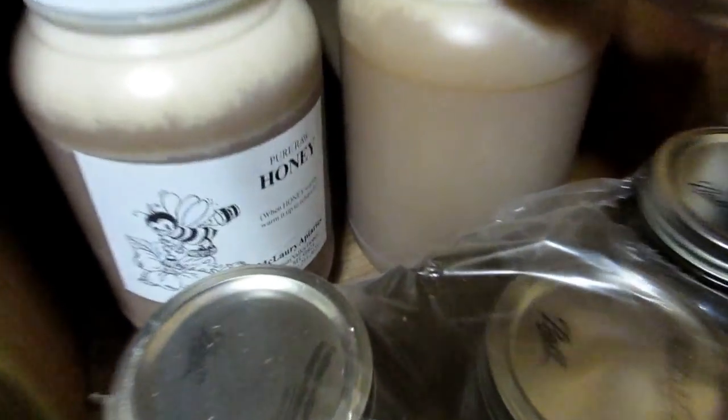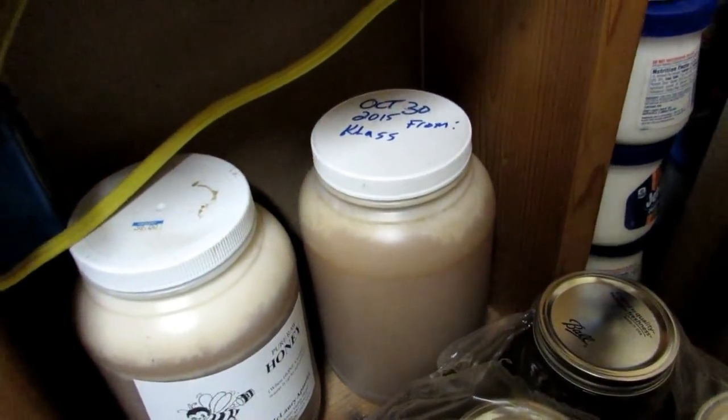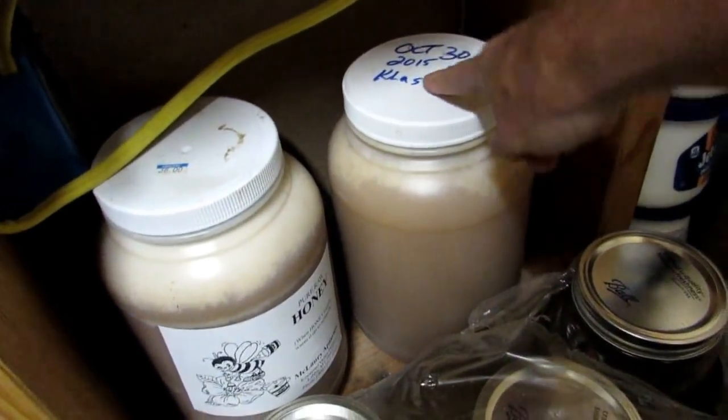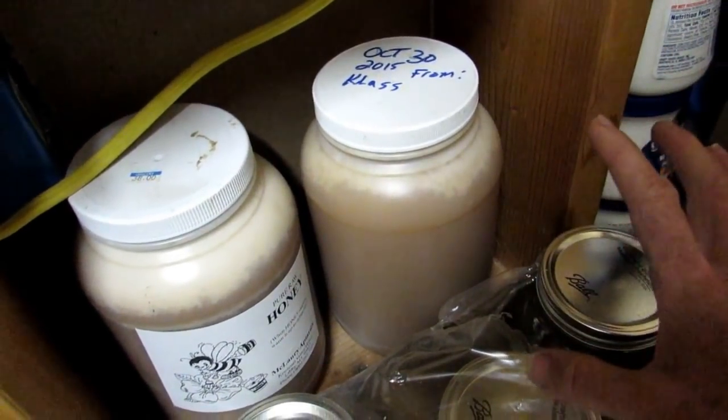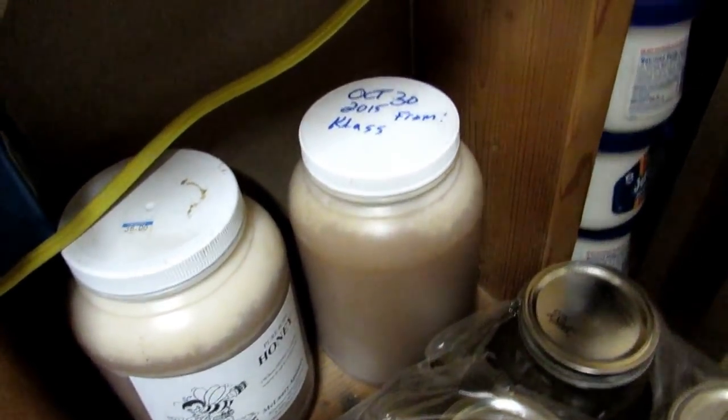And actually, let's see. This was Libby, Montana. We have a lot of these. In fact, this is what I'm doing today, is trying to get all the honey in one place. It keeps really well, and it is the number one sweetener that you should be using on your homestead. We all know the benefits of honey.